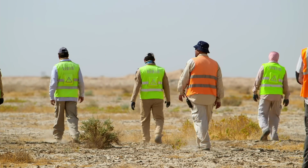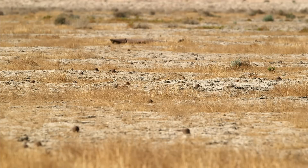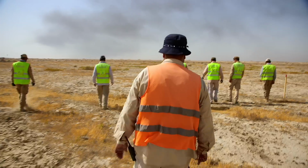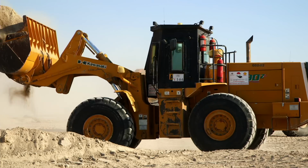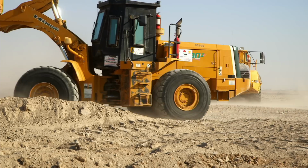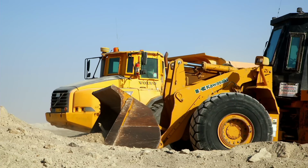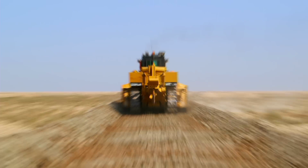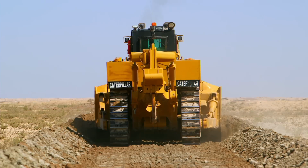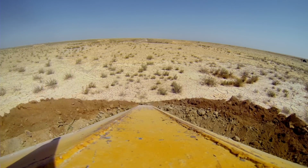The entire surface of Majnoon is covered in metal fragments. Traditional mine clearing techniques could not be used here because the metal fragments on the surface simply triggered the equipment every time. To tackle this problem, Shell has come up with a unique solution. Its own fully armored bulldozer to remove the most dangerous layer of soil.